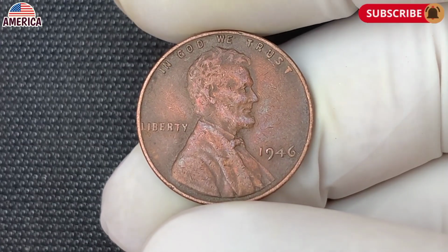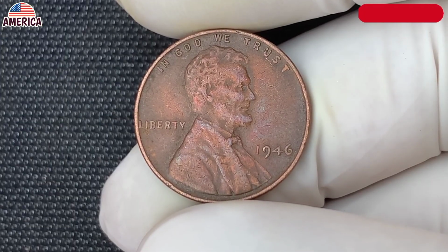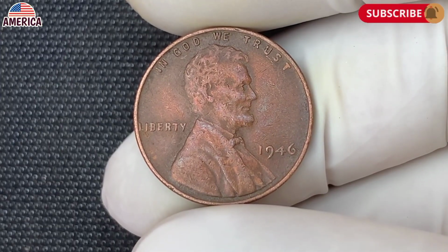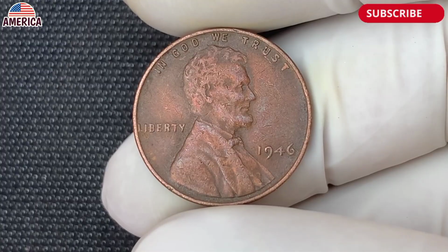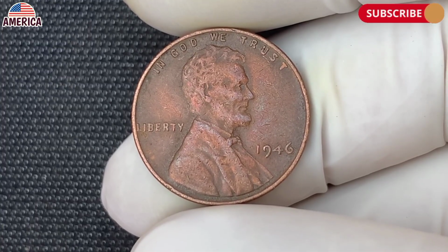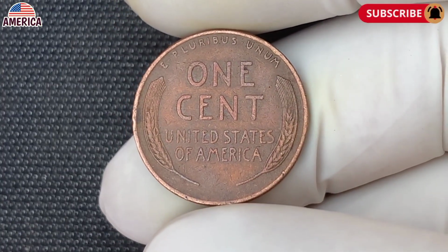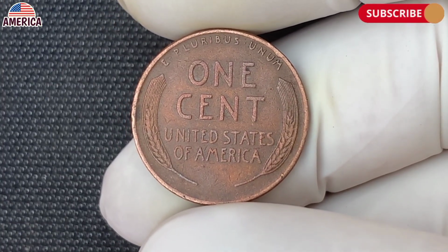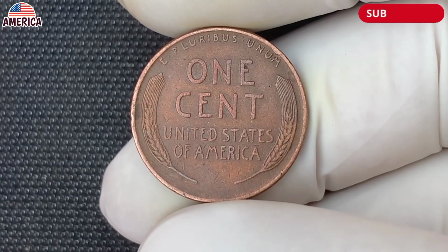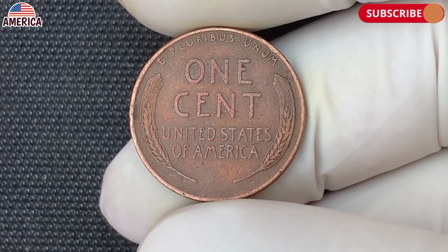So, the question is, have you checked your pennies lately? Pull out that old coin album. Search through that forgotten piggy bank. Look closely at any 1946 wheat pennies you might have. Get a magnifying glass. Check the mint mark. Look for doubling. Inspect the edges for any off-center strikes. And most importantly, don't assume any coin is worthless just because it's old.